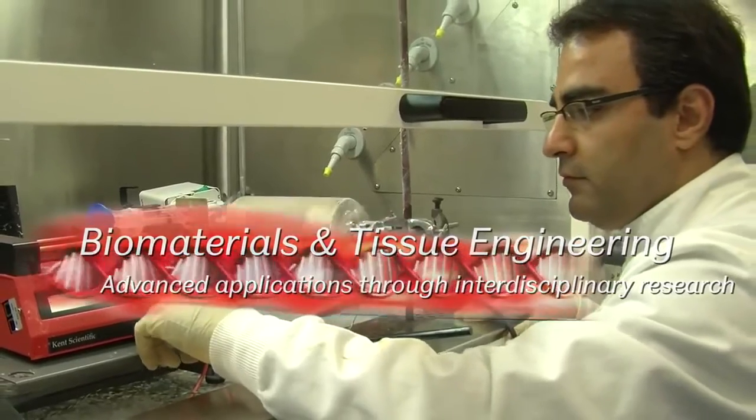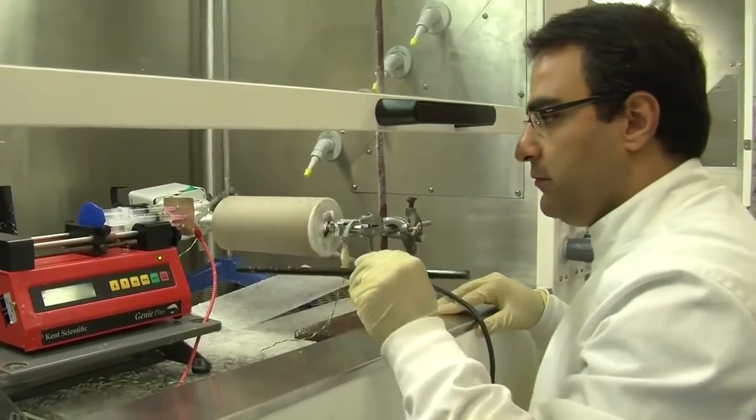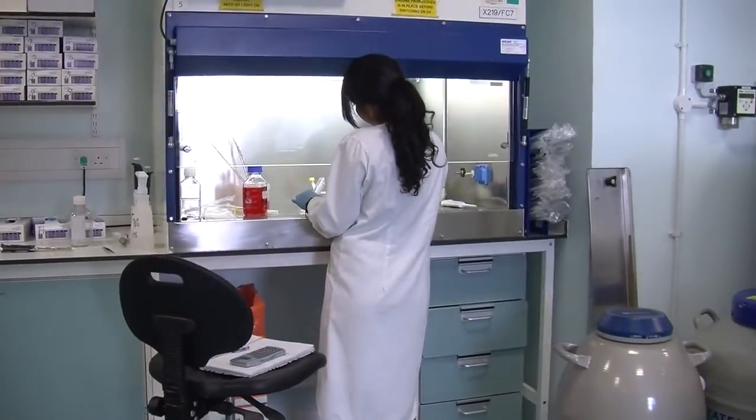Our principal area of research is repairing human body parts, either using synthetic materials or, as people are very aware, using living cells to engineer functional tissues to repair the body. So this is our tissue engineering and tissue culture laboratory.